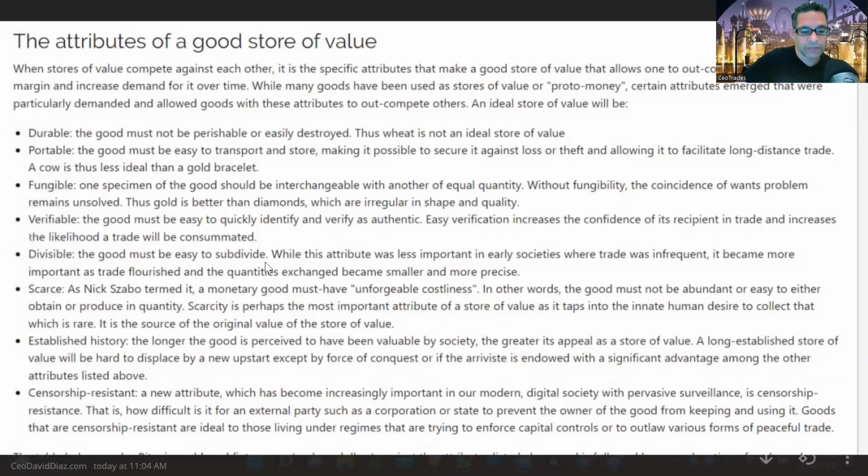It's divisible, meaning you can divide it into smaller bits and sell less than the actual amount that you might have. Scarce, meaning there's a limited supply. There are a lot of companies worth billions that are figuring out that limited supply is what people are looking for, and they're attempting to copy Bitcoin on this, so that their company is scarce in limited quantity and there will be a higher demand for it.